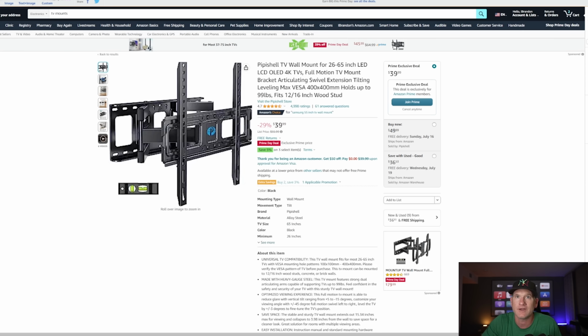And then really another one that I like is this Pipishell. This is a full extension mount. I've used this. I've actually done videos on this. It'll hold 65 and under. Even a 75 would probably work on this as long as it has that 400 by 400 millimeter pattern or less. So I think this Pipishell mount, one of my favorites. Typically you get a little bit of a discount here. You save 5% if you buy 3 different things. I like Pipishell, great company to work with. These mounts are bulletproof. I love them.